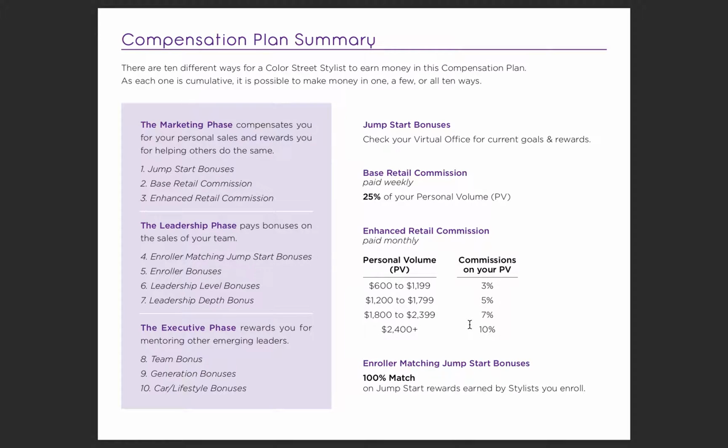So with this enhanced retail commission, you can actually be earning up to 35% of your personal volume. Now I'm going to get my 25% weekly, and then at the end of the month, depending on my personal volume total for the month, I'm going to get an additional payout on that volume. So now we're here at enroller matching jumpstart bonuses. What that means is that when I enroll a new stylist who meets those jumpstart qualifications and earns those rewards, I also earn those rewards. It is a 100% match program, which is pretty amazing. So when my new stylist earns those benefits, I earn them as well.